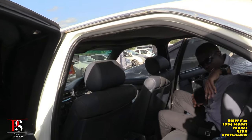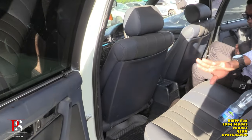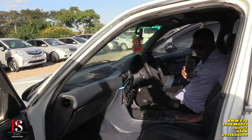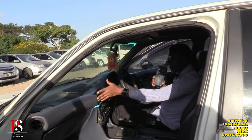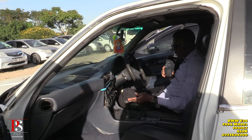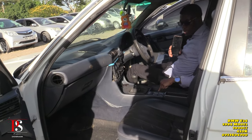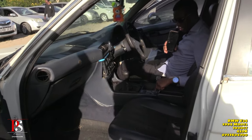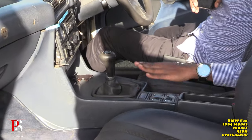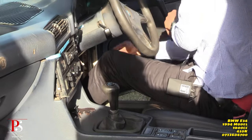This is just what we have. The storage compartments are just here, but we don't have them on the doors. Let me show you what we have at the front. We have the storage compartments here, the dashboard here, and other storage compartments at the doors. It's a manual car, it has 5 speeds. We have other controls, the adjustments. You can adjust some things from here, which should be on the steering. This is a 1995 model.